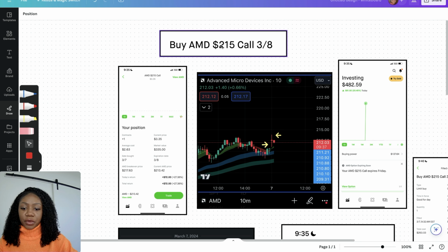But I got an expiration date of 3/8, so this was a 1 DTE contract, which means 1 day to expire. The 1 day to expire contracts have very, very high volatility, and the way that the Greeks are set up, you can either make a lot in a short amount of time or lose a lot in a short amount of time because of the volatility. These are high risk plays, 1 DTE, 0 DTE, very high risk. I don't like to do them too much.